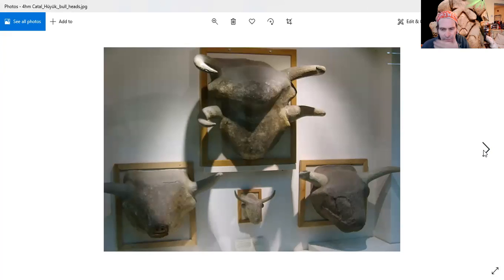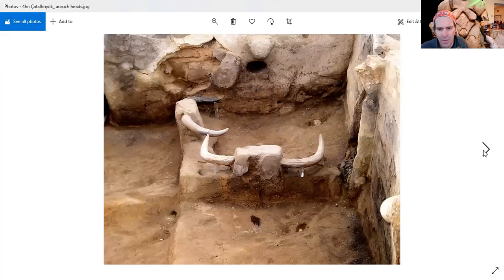And I think these might actually be pseudo reconstructed examples. They might be the original. I can't imagine they would mount these on the wall if they were the original. But these are the ones in the ground.